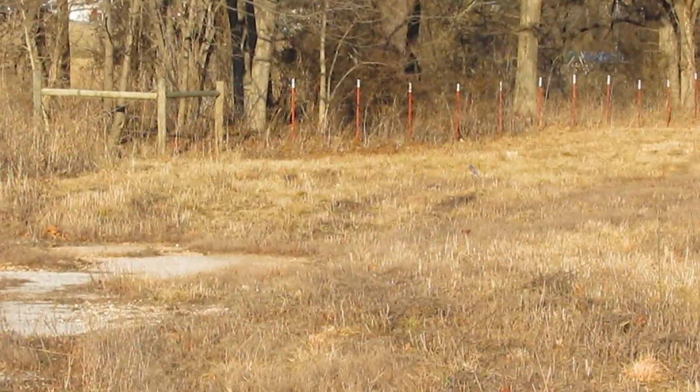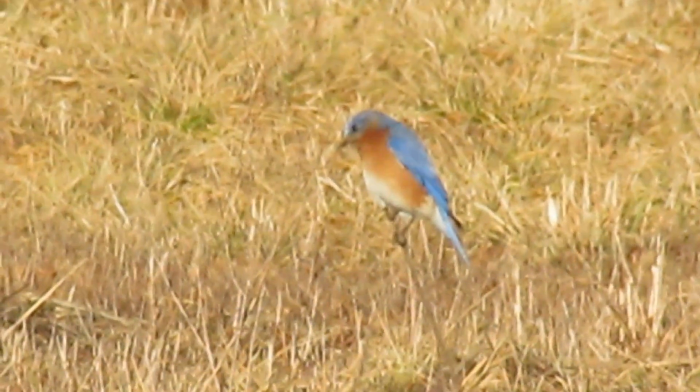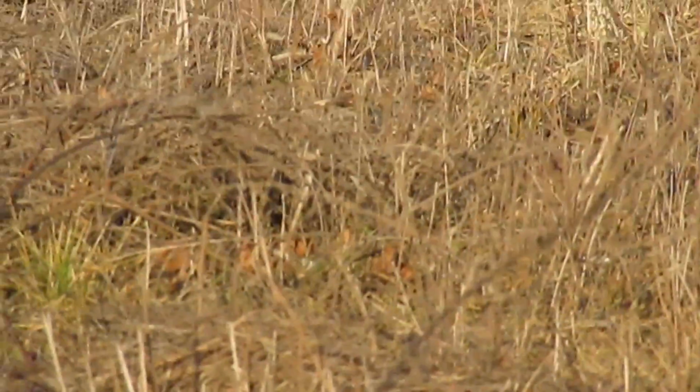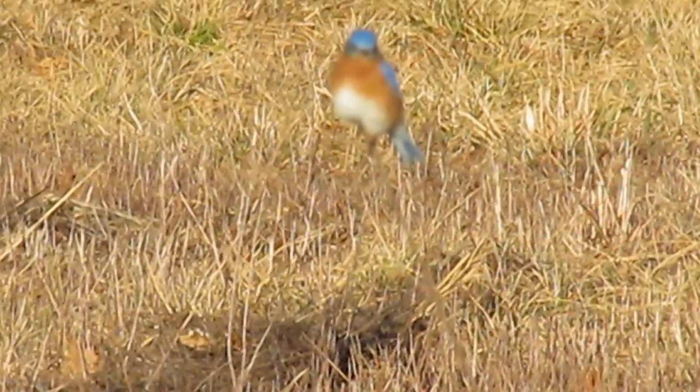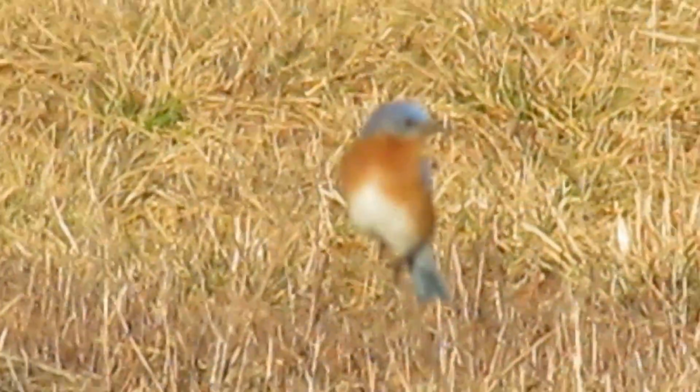Let's see if we can get this guy. Gotcha. I've been trying to get one of those guys, never been able to do it. Oh yeah, he went down there and snatched up a bug or something. Went right back up to his perch. Anybody knows what kind of bird that is, let me know in the comments. It's a weird looking dude.